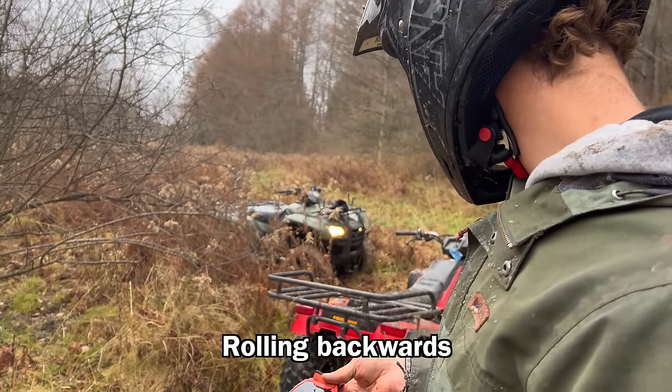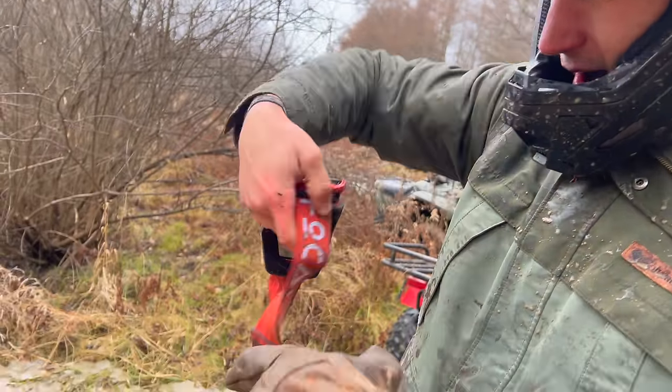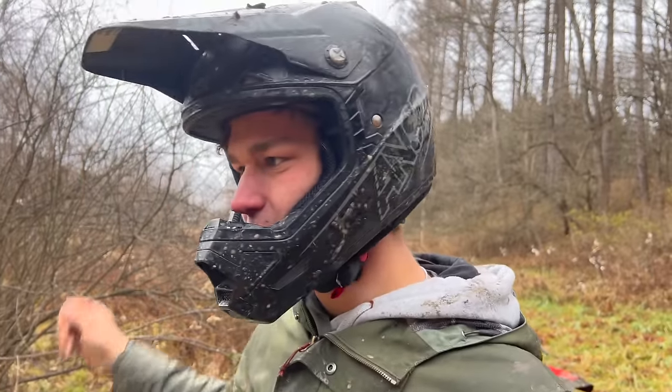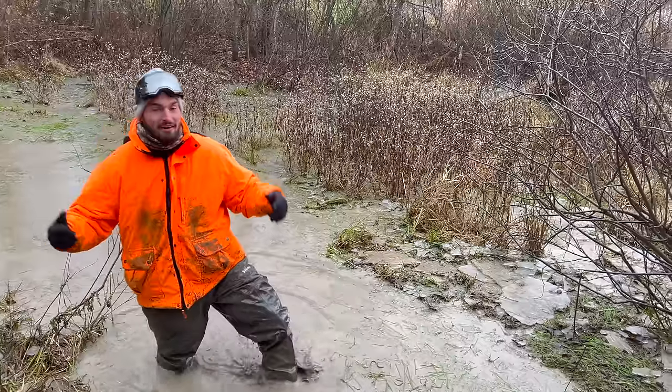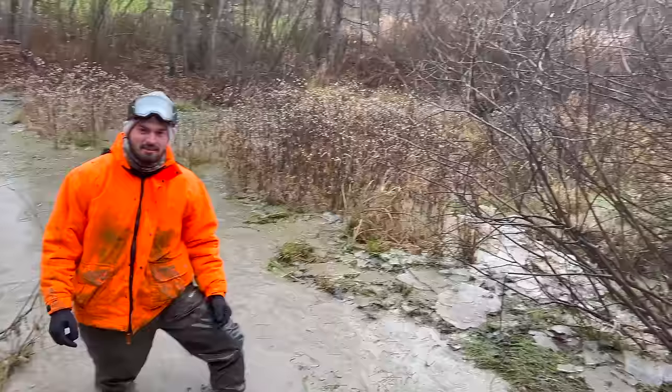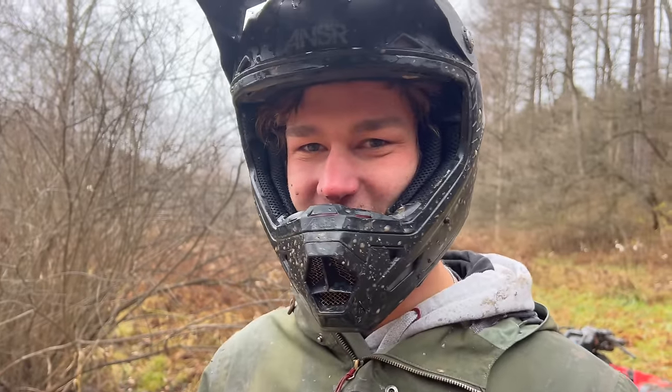The four-wheeler's rolling backwards. If you guys do want to pick up a pair of focal goggles, which you'll see me running them a million times, I just got a pair. How they been working? I haven't really been wearing them. Isaac likes them. I think they look better just kind of like this. Isaac likes no goggles and no helmet. He just likes to really roll the dice.